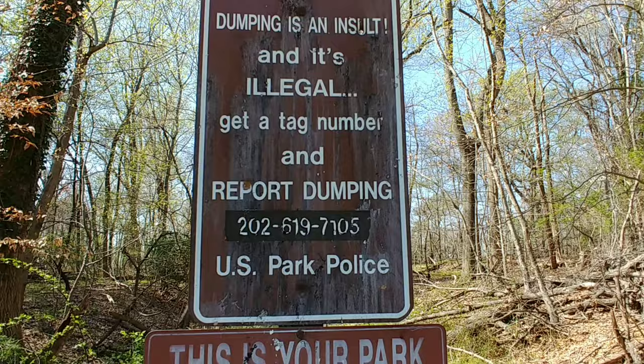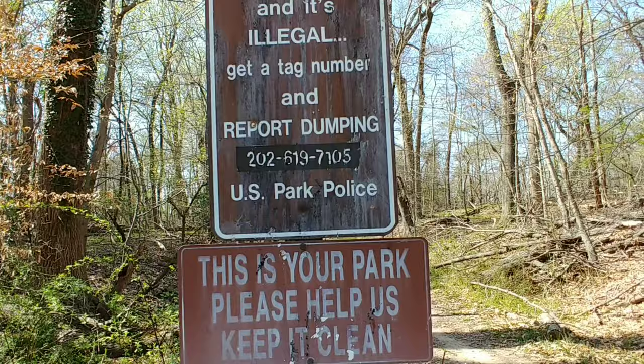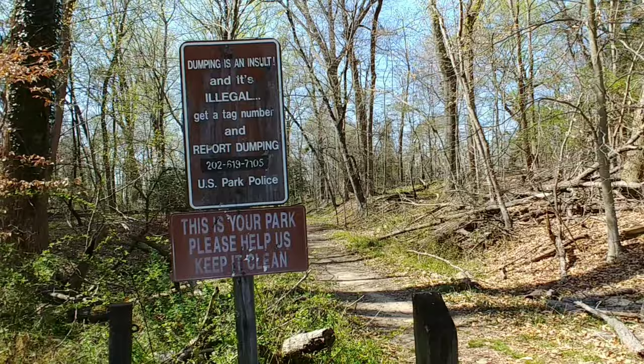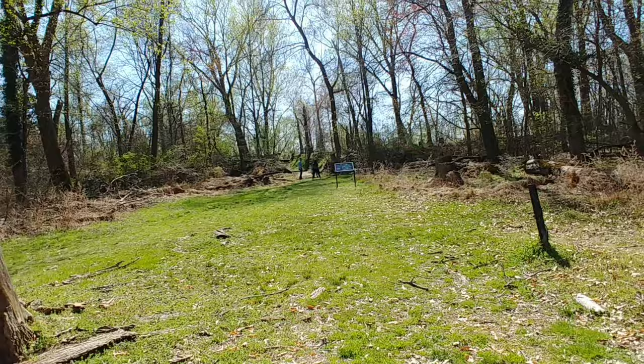There's also this sign that says, this is your park. Please help us keep it clean. And I don't know if you guys noticed or not, but we didn't see any graffiti anywhere. Nothing. That I truly love. There's some more people going to check out the entrance and the cannons and the structures, the ruins of Fort Foote.